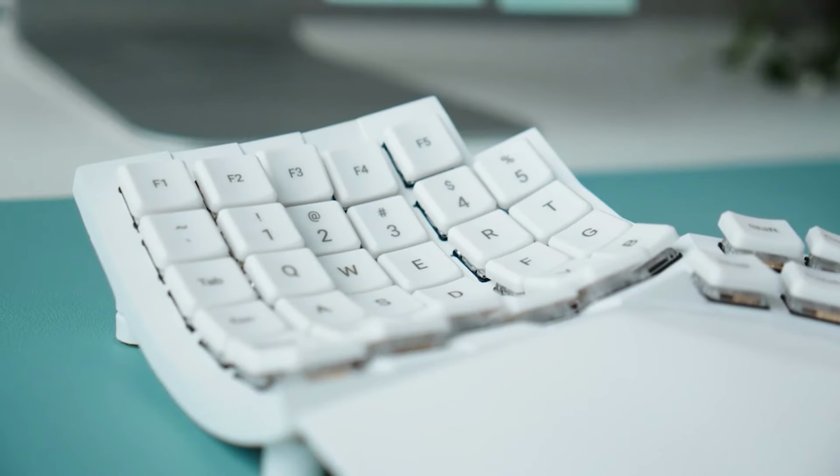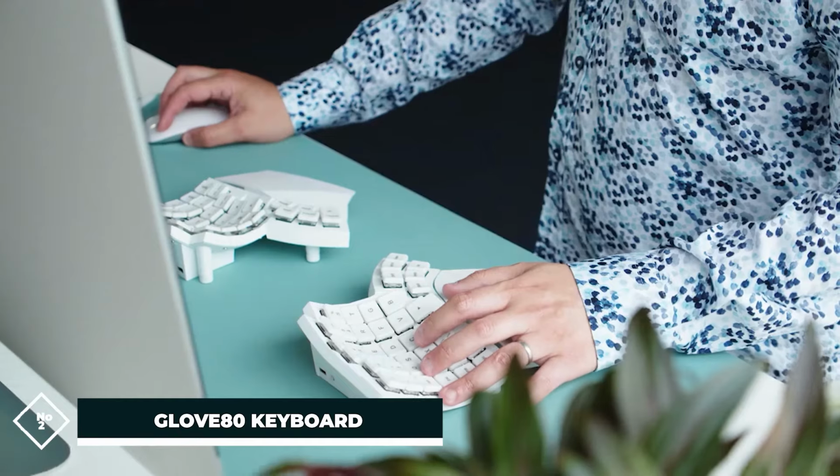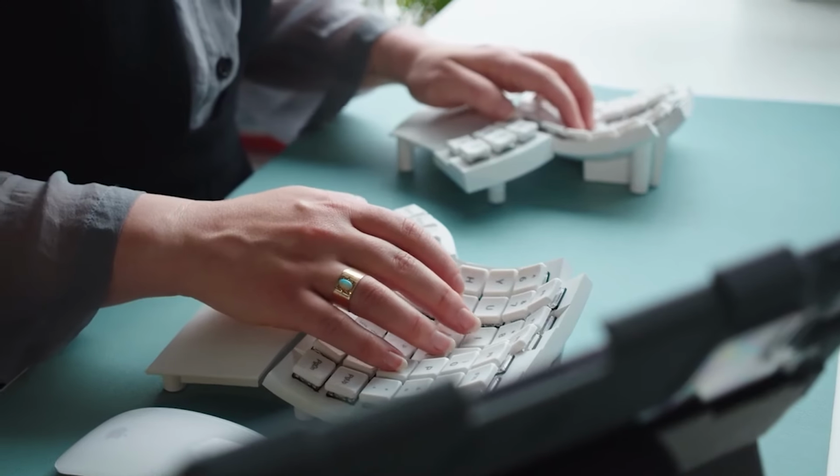My friend and design partner Chris is based in Tokyo, so he can't join us today. A few years ago, I was looking for an ergonomic keyboard. I tried many, but none of them fit me. So we decided to build our own perfect keyboard. Five years later, we succeeded.